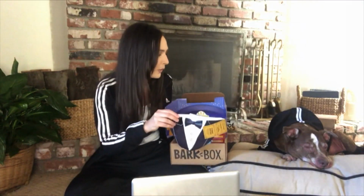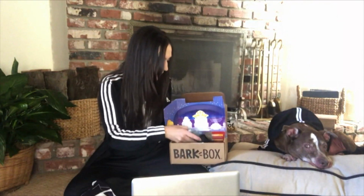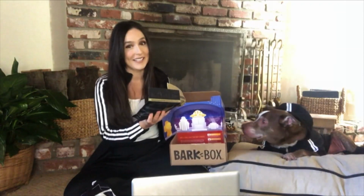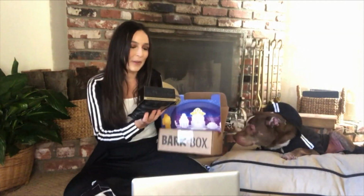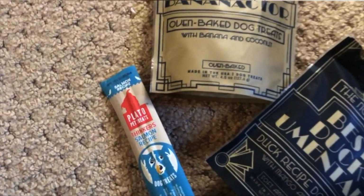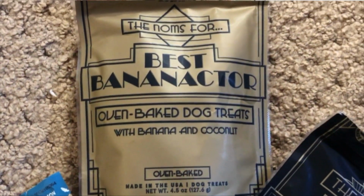Oh my goodness, this is going to look phenomenal on you, Popeye. It's really, really cute, and it's really fun, and it kind of gives you and your pup something to look forward to. Oh, now we got his attention. These are the Best Banana Actor Oven Baked Dog Treats, Banana and Coconut. Best Documentary Duck Dog Treats with Mango and Carrots. These are amazing. Yeah, I think somebody wants one.